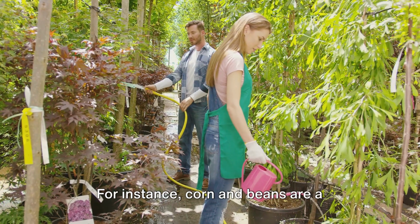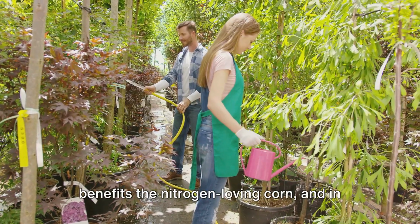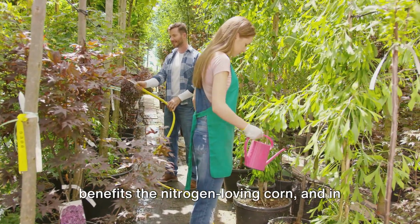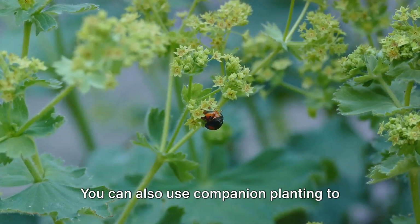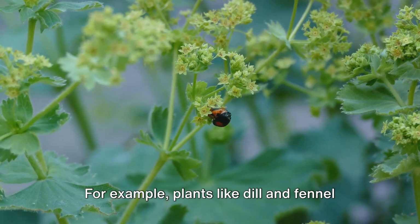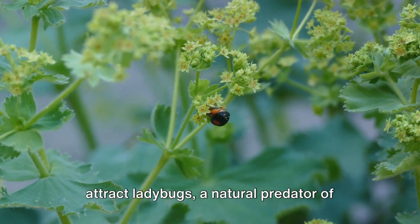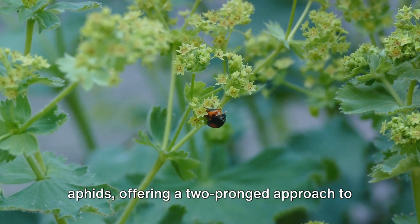For instance, corn and beans are a classic pair. The beans fix nitrogen in the soil, which benefits the nitrogen-loving corn. And in return, the corn stalks provide a natural trellis for the beans to climb. You can also use companion planting to attract beneficial insects. For example, plants like dill and fennel attract ladybugs, a natural predator of aphids, offering a two-pronged approach to pest control.